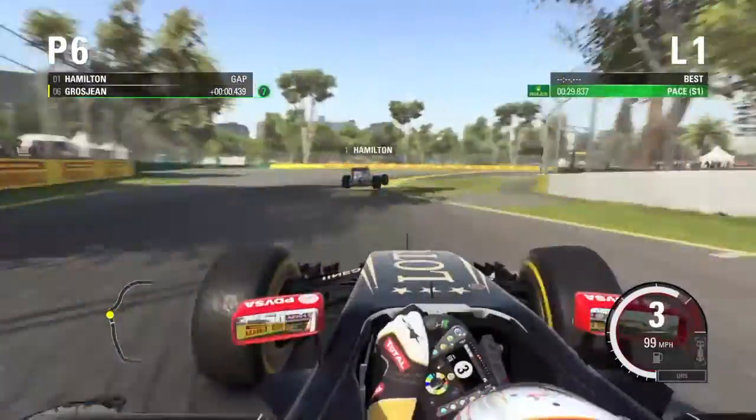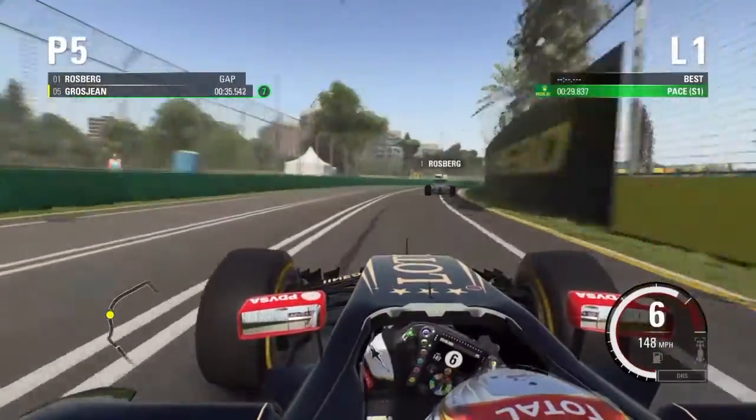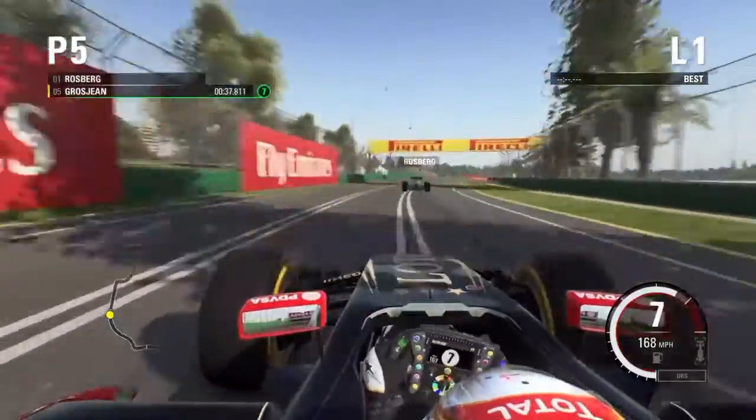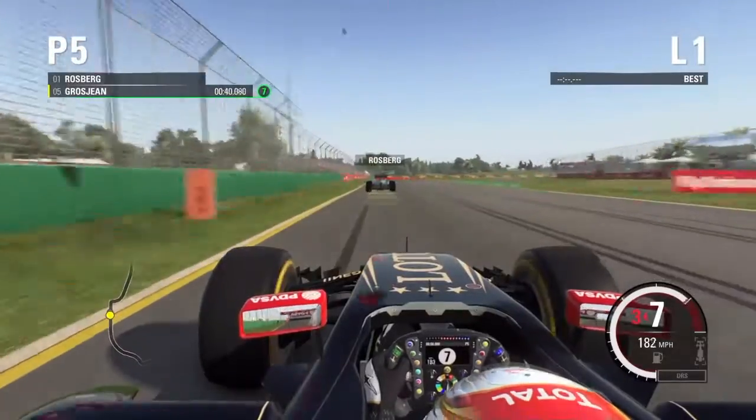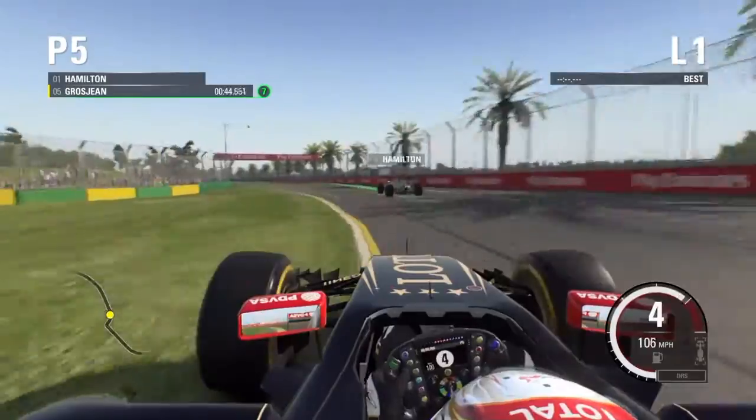See what we can do here. Take a nice and clean line up into P6. The car felt alright, didn't feel too good. Up into P5 now. I probably could have done better on my setup, but you know, you live and learn, innit? That's the way it goes. Took that corner quite nicely.